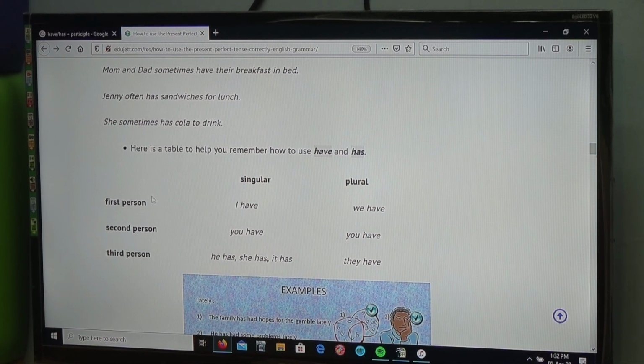Have and has, right? First person means I or we. First person means you are included, right? I, and someone and I. Second person is always you. And then third person is he has, she has, and it has, okay? So the other people, alright?